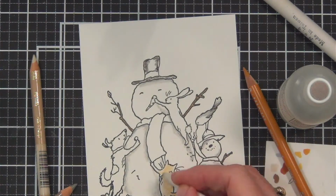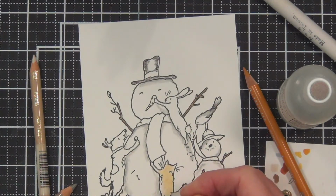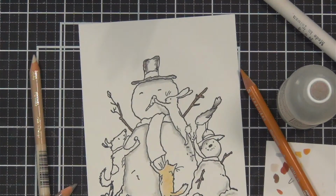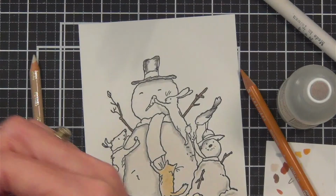Just blend it. So I'll just blend it all out again, and then I'll add the stripes, just to add a bit more depth to this poor little kitty cat. I'm a little bit miserable. I'll do the dog a bit differently this time.